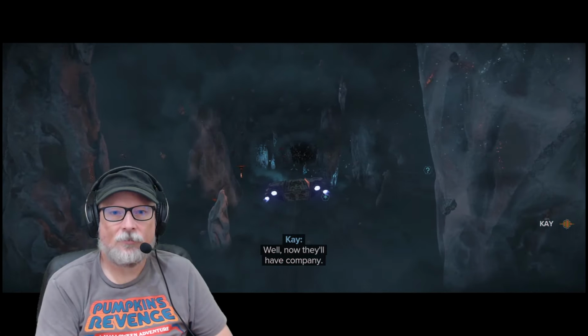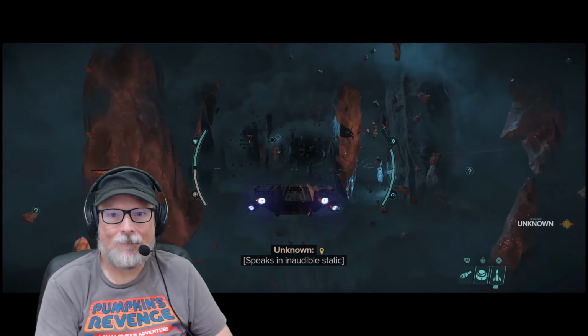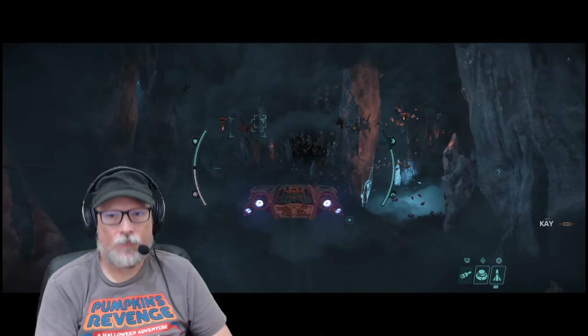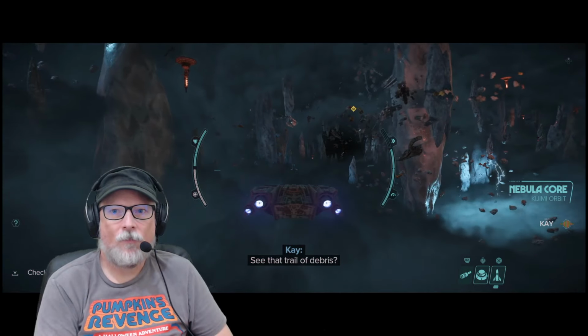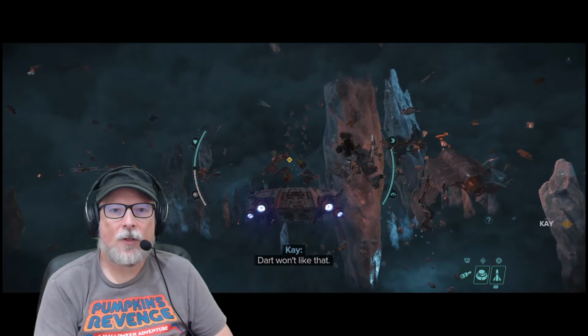Well, now they'll have company. Was that a comm signal? Yes, but not a Pike one. It's a Crimson Dawn frequency. See that trail of debris? Okay, I think someone got to that ship before us. That's not good.